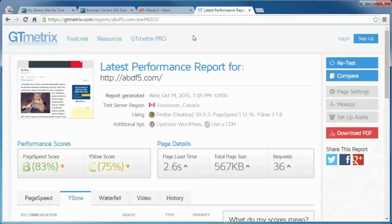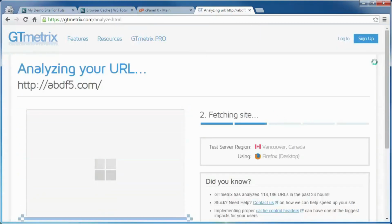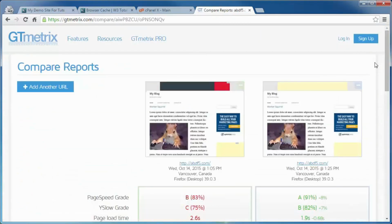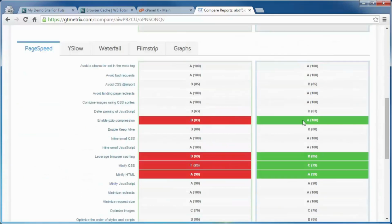Let's head on back over to GTmetrix, click on Compare. And here we can see the changes that took effect as a result of our tweaking of just the page cache and the browser cache. Total page size was reduced, page load time was reduced, and both scores were increased. And you can scroll down to see the improvements on the individual items for both Page Speed and YSlow.